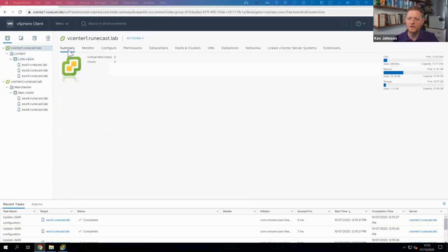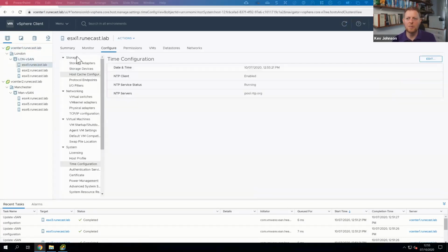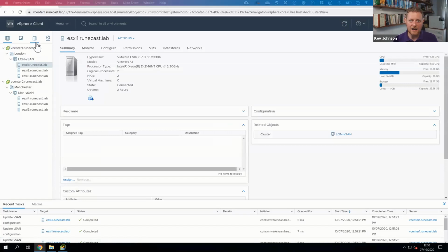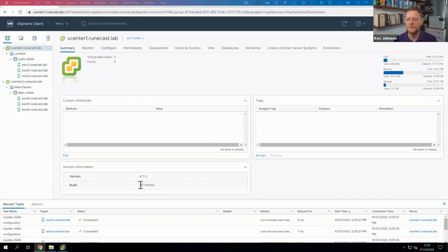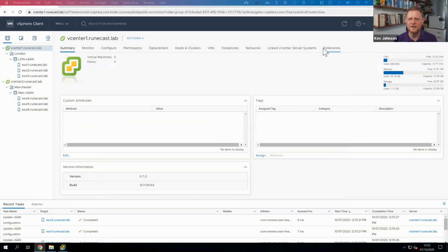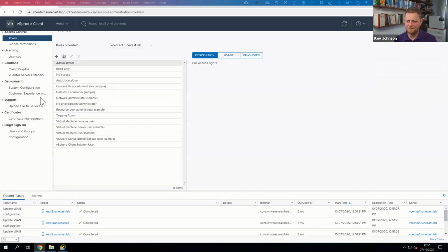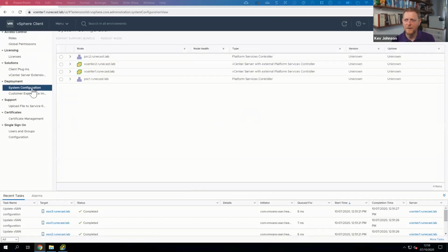So this is the Windows version that we've got. We'll see this screen will go blank after a while because it actually shuts down that source Windows vCenter server. But we can just see in here, yeah, it's still running vCenter 6.7. I think that's update 3J or something like that. And if we look in system configuration, we can see this is our topology at the moment. So we've got the external PSCs and the vCenter servers with external platform services controllers.